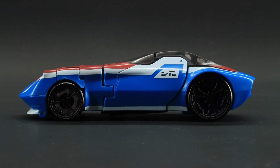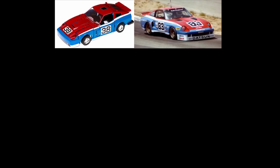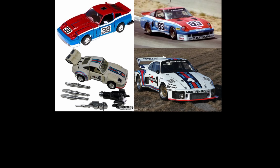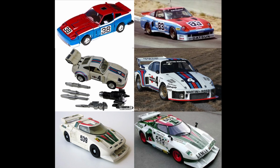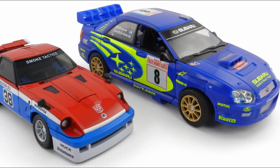But back to my original point. Why these colors? Smokescreen only had the colors he did because the Diaclone figure was based on the Don Devendorf-driven Datsun 280ZX race car. Like Jazz was based on the Porsche race car with a Martini livery. Like Wheeljack was based on the Group 5 rally car. Meanwhile, 20 years after G1, a prime example of a spiritual successor that makes sense: Alternator Smokescreen. Smokescreen is a predominantly blue and red figure, so to give him the 2003 Impreza WRC alt mode with the official WRC livery, that makes total sense for the character that still retains the spirit of the G1 Earth mode color scheme. I love it.